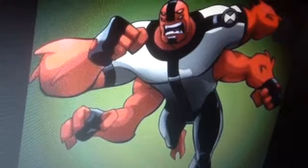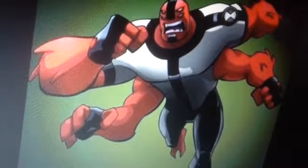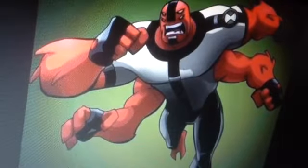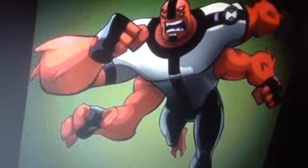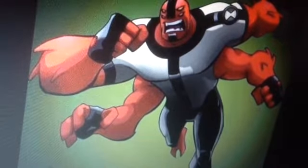As a matter of fact, I think the series puts sort of a focus on him. Because he's the guy, as you saw in the clip, he's the guy in the dream sequence. Because Ben's in his dream sequence, he gets to fight Vilgax. And what alien does he choose to fight him with? Forearms! So yeah, that's interesting.